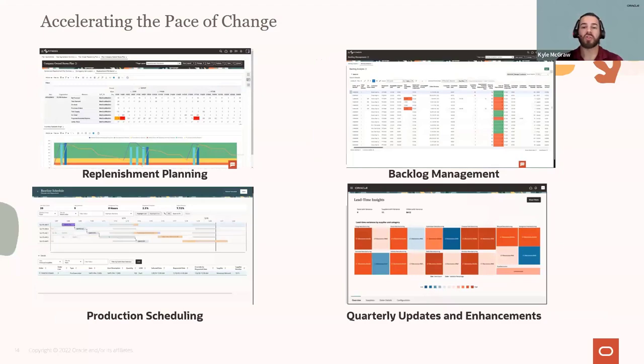replenishment planning, which is for distribution, service industries, anything where you're having fast movements and fast replenishment of goods, backlog management for efficient order prioritization of your sales orders, production scheduling for line level productions for our heavy manufacturing industry, as well as constantly having quarterly updates and enhancements.